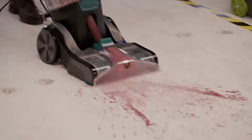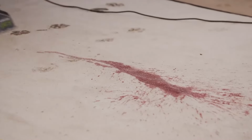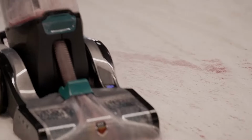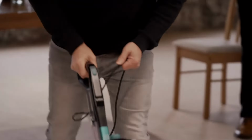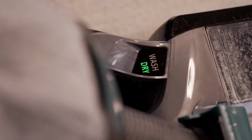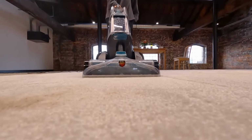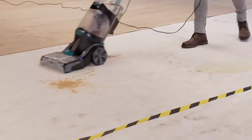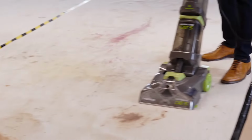The wine seems to go away a little bit. My wine is not going away. The premium Vax automatically detects when it's being pushed forwards, releasing its soapy solution, and begins drying when you pull it backwards. Throw in the rotating double brush head, and Johan's Vax is having a clear impact on this hideous mess. But the same can't be said for my Daewoo.